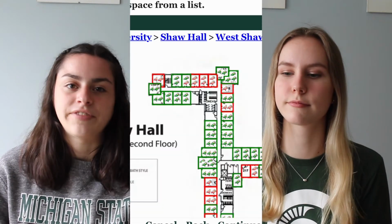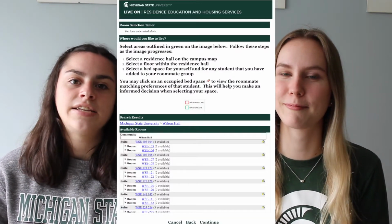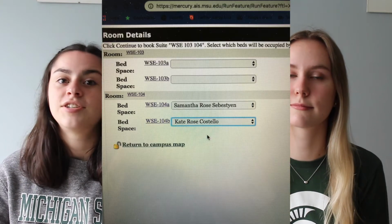So now we just have some general housing information and some tips and tricks. All of your on-campus housing will be done through the LiveOn website, which is liveon.msu.edu, where you can look into neighborhood tours and all sorts of things. To sign up for housing, you're given a time slot and a day, and here's some pictures of what it looks like when you're going to select your housing.